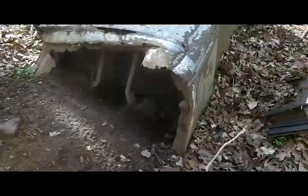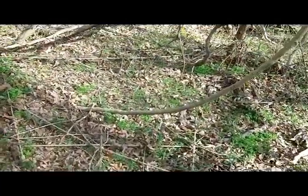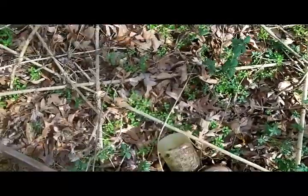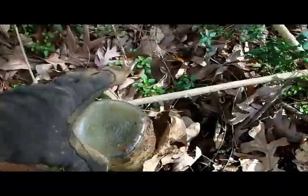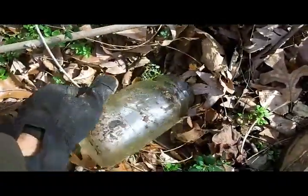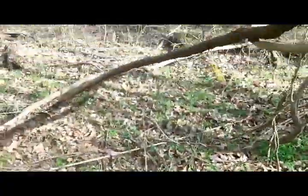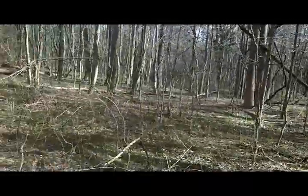I know some little critter made that their home, didn't they? Like an atlas. Well, it's a ball. A nice perfect mason. Well, let's take a look down in here and see if we can't find some more bottles.